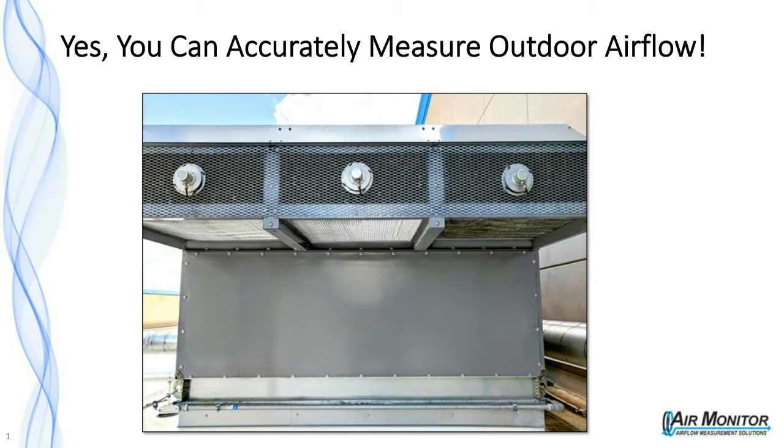Matt is the General Manager of Air Monitor Corporation. Matt has over 16 years of experience providing accurate measurement solutions for challenging airflow applications, ranging from critical utility boiler control to outside air measurement for commercial buildings. In his free time, Matt likes to design and fabricate components for performance vehicles. He graduated from the University of North Dakota with a degree in mechanical engineering. And now we turn the webinar over to Barry.